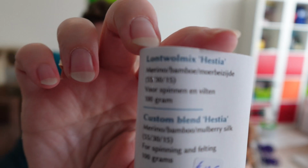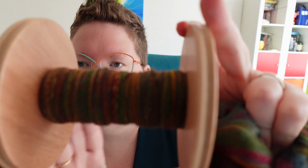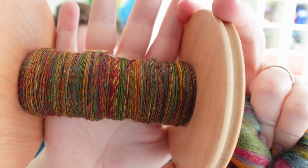Custom blend Hestia, which is merino, bamboo and mulberry silk. 55, 30 and 15%. Yeah, it's absolutely gorgeous. It is a blended yarn, as you can see in the stripes of the colors. What I am doing with this is practicing my spinning from the fold. And spinning from the fold is something I've never done before, because I usually have hand-dyed fiber and not blended fiber. I was always afraid of blended fiber, that it would be all too muddled, so you wouldn't really recognize the colors, and this is kind of muddled, but I love it.